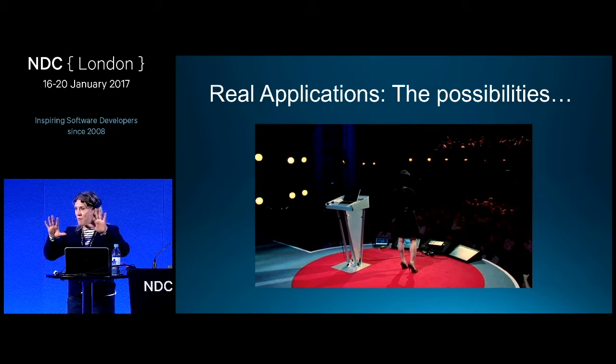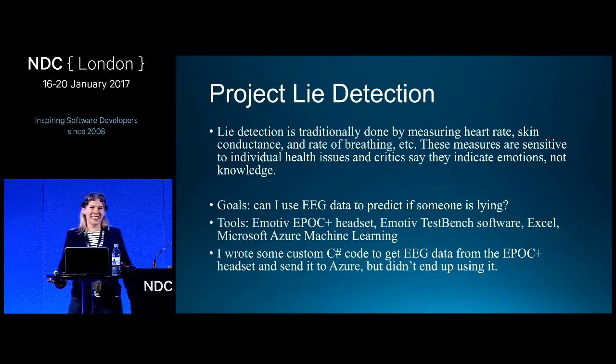All right, so there's all these amazing, world-changing type things that we're talking about. Then what does Jennifer choose to use this technology for? Lie detection. Right? Very, very way to change the world, Jennifer.